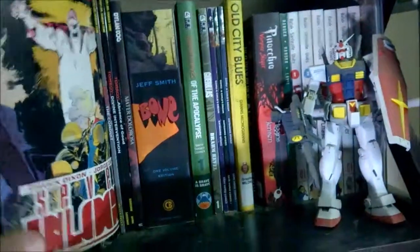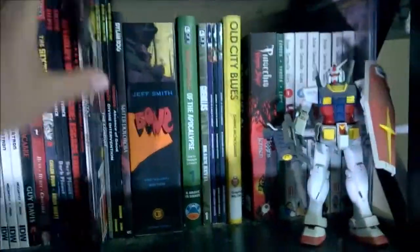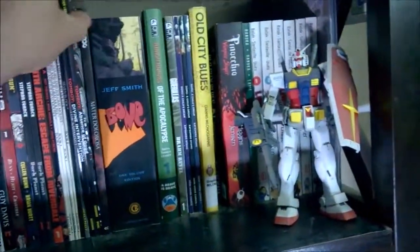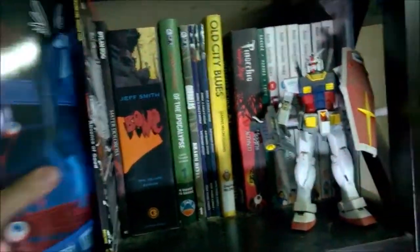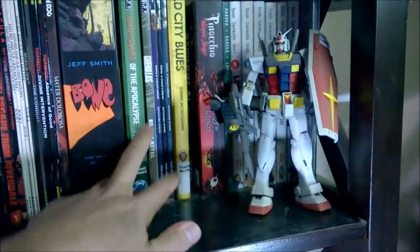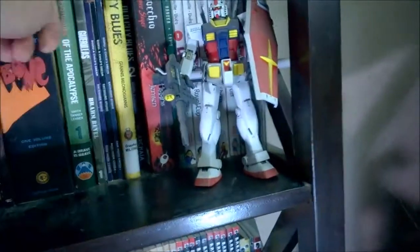Here's some Chuck Dixon Epic. I'm not sure. I got these. There's a bunch of old stuff. Action Nabs, Bolt, Tomboy. I'm still waiting for the final issue, the final volume of Tomboy. I really enjoyed this story. Some Dylan Dog, Jeff Smith's Bone, Moroni Press here, first Gorillas, and here's some more Dark Horse.